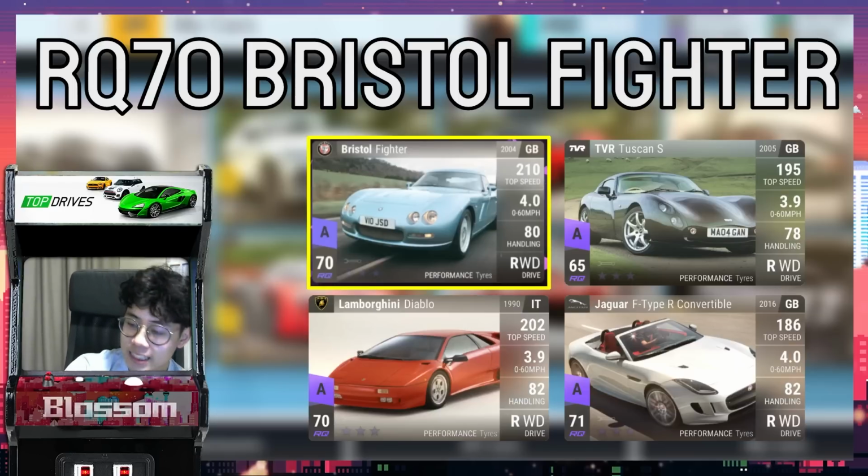It shares the same 0 to 60, but since the Jaguar has more RQ, I have reason to believe that the Jaguar has more MRA, and that's why it's more expensive to use. Now, the Jaguar F-Type has 97 MRA. The Lamborghini Diablo, which is the same RQ as the Bristol Fighter right now, has 82 MRA.